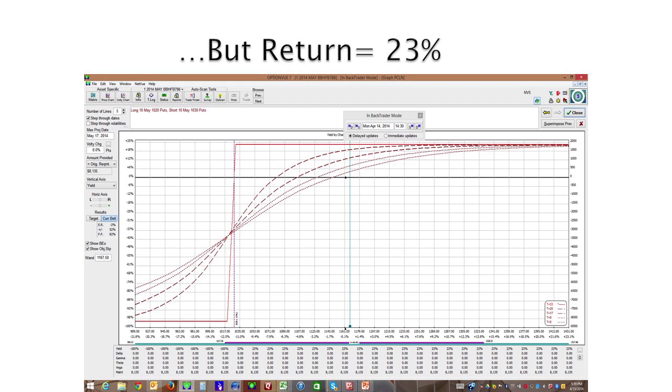is 23%. Now, why? Why did the return go up so high? And the answer is margin. When you enter into a credit spread, your broker will margin you. The margin when you have a 50-point strike separation between your short and your long is much, much larger than the margin for a small strike separation like 10.